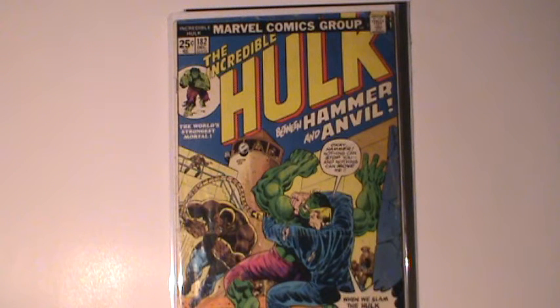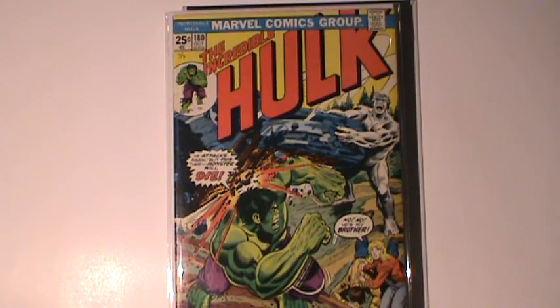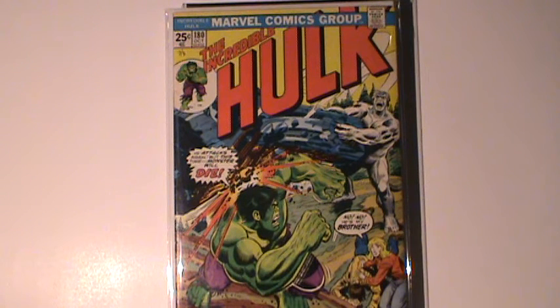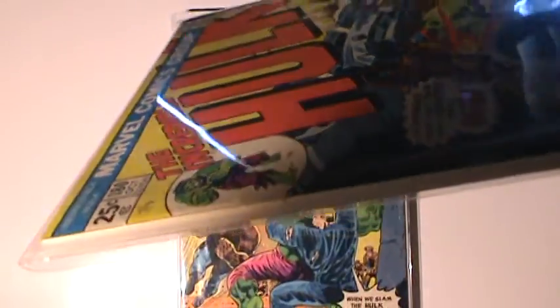Last comic, though, I can't get over how beautiful this one is. And I put it in a Mylar bag as soon as I got it. Boom. It's my third copy of Hulk 180. The seller had this at a fine 6.0. Only problem, he said, qualified. So the only problem I could see with this one, and that he could see, this is a pretty reputable seller on eBay, the top staple is separated from the cover, but it is barely noticeable.